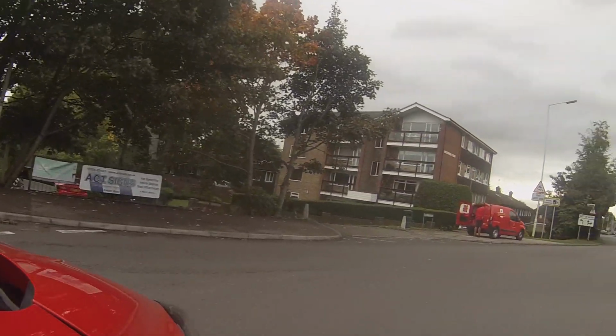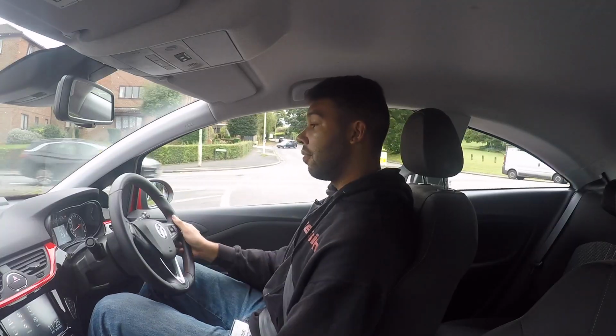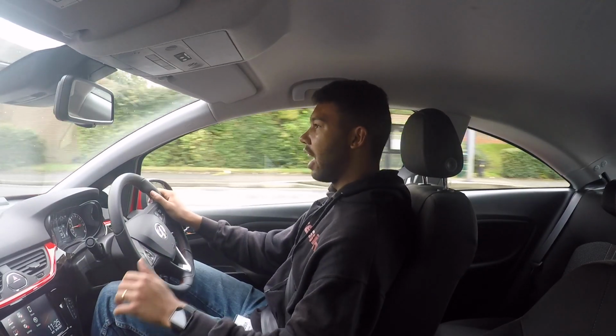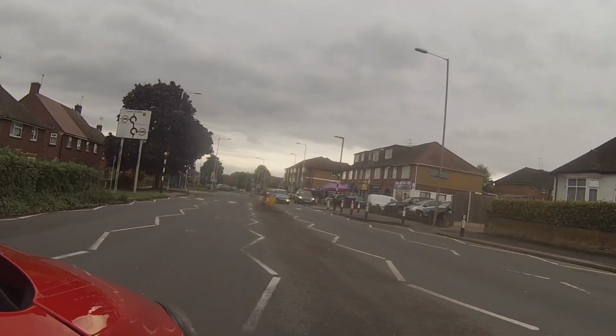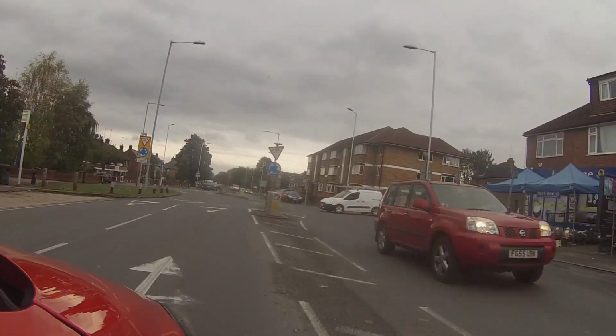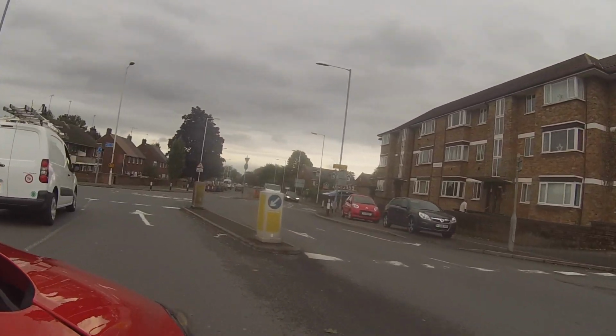The engine is mated to a 5-speed manual gearbox, which has got quite nice changes. They're relatively snappy, but it's not the best gearbox I've used in a hatchback this year. I think cars like the Ford Fiesta and the Seat Ibiza have a better gear change, but the gear change in this is by no means bad. It's just not the best I've used.